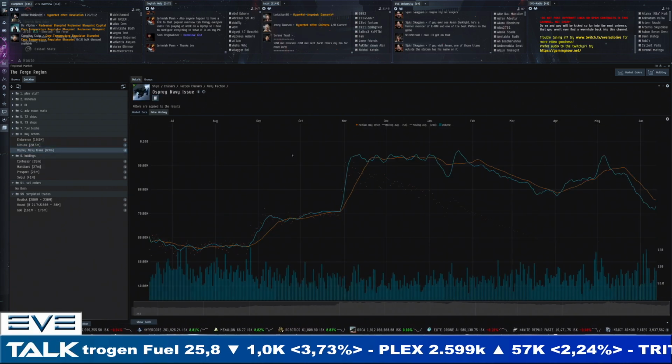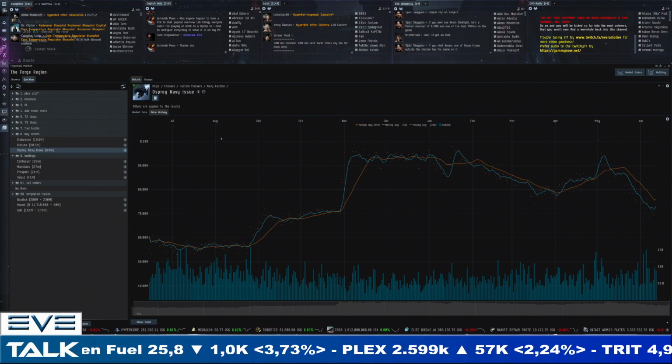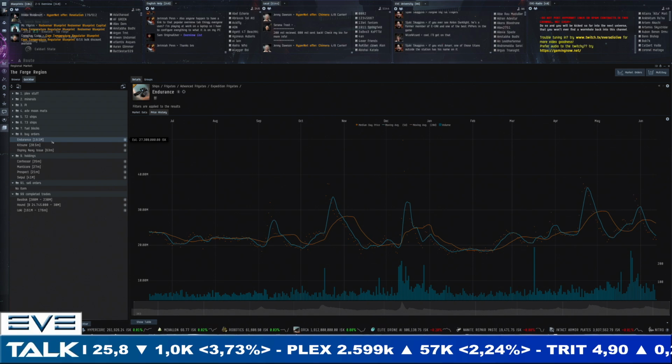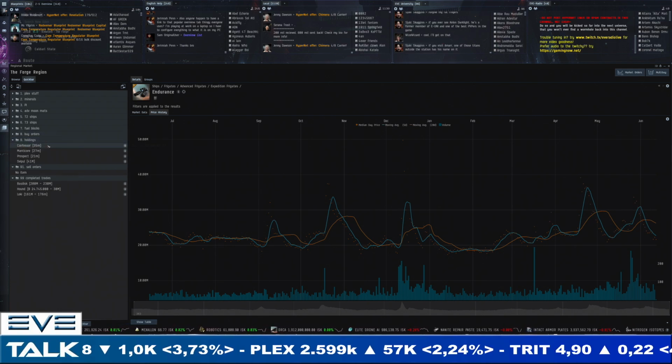And then, of course, the Osprey Navy Issue, we just saw that. So these are 3 buy orders that so far haven't triggered. I think for the Osprey Navy Issue, it's not gonna happen. Kitsune, Endurance, maybe on a little bit of supply I could still get lucky. We'll of course look at that later down the line.